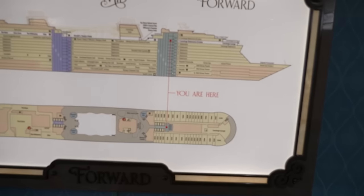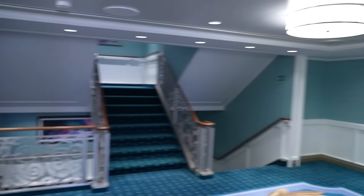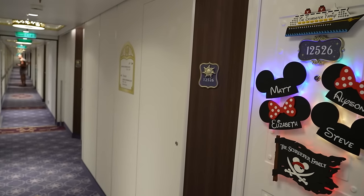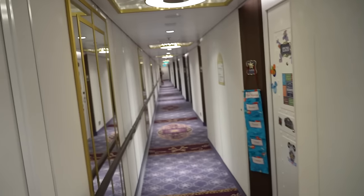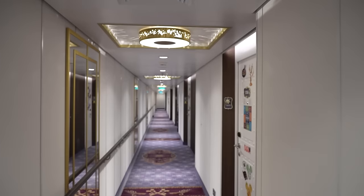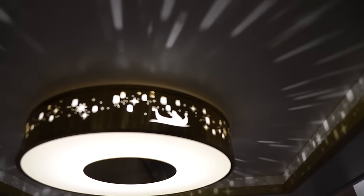Earlier in this tour, I was talking about the concierge staterooms down here, and they didn't have any sort of special delineation between them and the other rooms on that level. But if we go to the concierge section here, they have a special concierge carpet, and the walls are different. You've got some wood grain around the doors. It's kind of themed to Tangled, and on the back of this ship is Rapunzel. It's nice, there's mirrors on the walls. It's not as dark as the concierge hallways on some of the other ships. And look, there's Rapunzel and the floating lanterns in the lights up here.